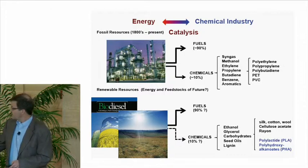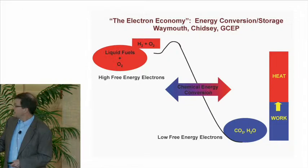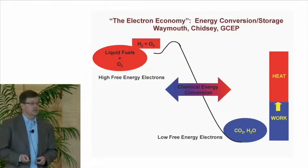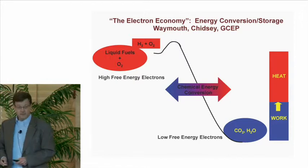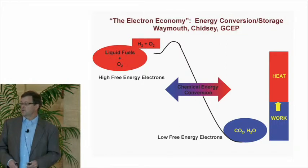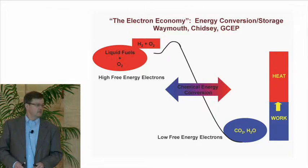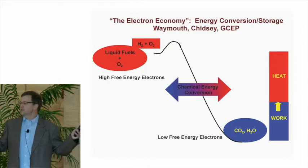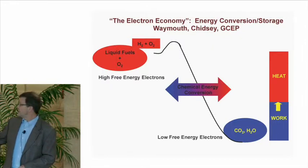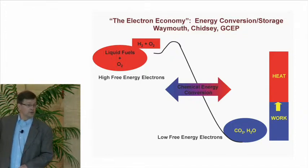So part of my group works on materials and feedstocks and catalysis challenges, but here we're after this business of synthetic fuels, and my colleague Chris Chidsey has helped me think about that in terms of what you might call an electron economy. So what is a liquid fuel? From first principles, if we teach our freshman chemistry class, these are high free energy electrons stored in chemical bonds. And nature's provided us with an abundance of them that we're running out of, and we ultimately want to convert those high free energy electrons into work.